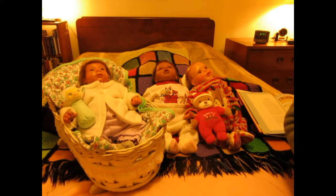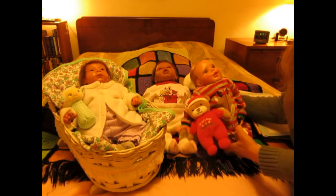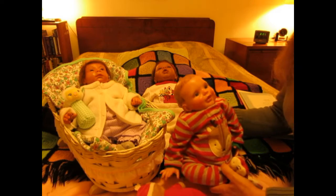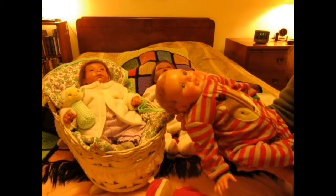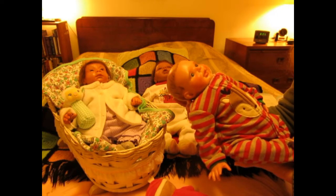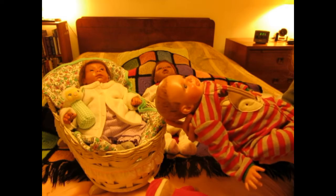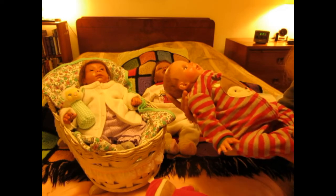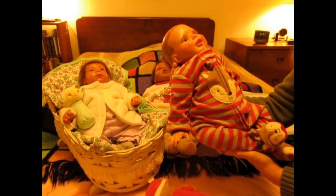So I'm joined here by my little boy Scott, and he's a candy sculpt. Isn't he cute? And he's wearing a really cute reindeer sleeper. It's gray with red stripes, and even his little feet have little reindeer on them. Aren't they cute?